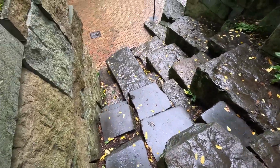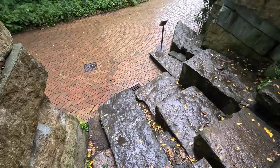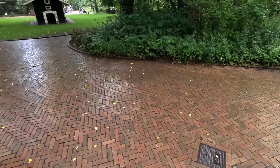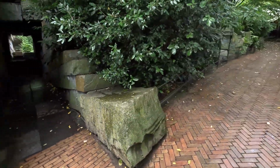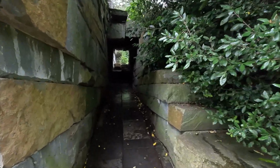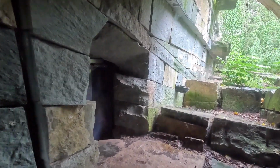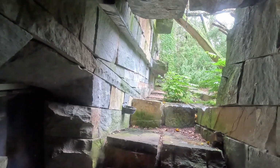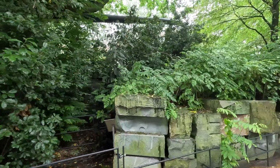Over here you can see what those rocks look like. Definitely not something you want to take your grandma up towards, but for kids it's super fun, and of course for adults as well, because who doesn't like climbing stuff? I mean, that's just in our nature to want to do, I think. But yeah, over here we've got another one of those viewing points on the ground.